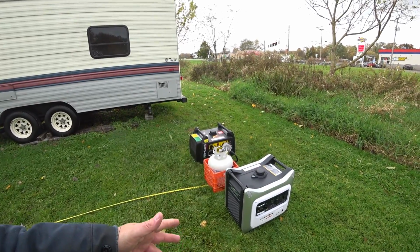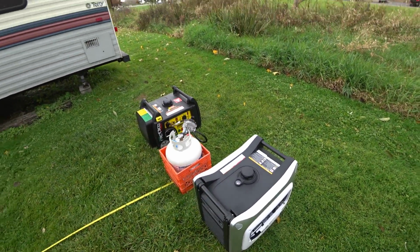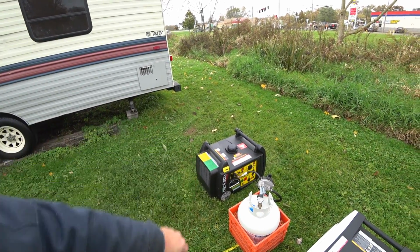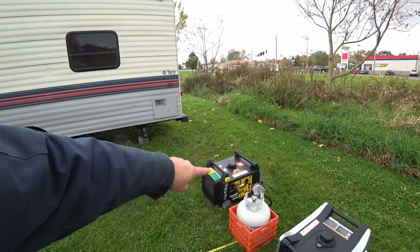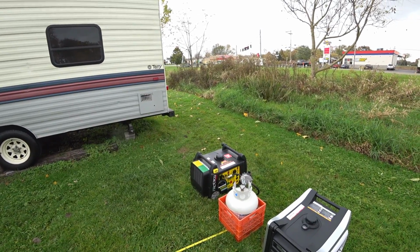This one here has these metal handles. I like that as far as for theft reasons, because these handles are plastic. I can cut through those plastic handles with a hacksaw in just seconds. Now, I took that apart thinking I might be able to put metal in there, but it's all molded inside there, so that's not going to happen.